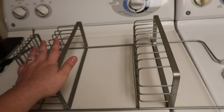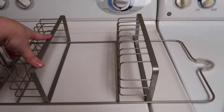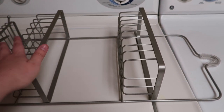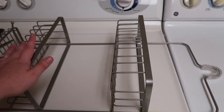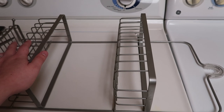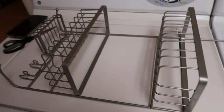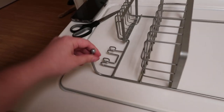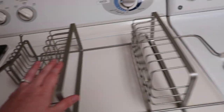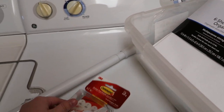And then this shower caddy, I actually got it for my shower and I've been using it, but I don't like the way it is in my shower. I plan on getting shower shelves instead. So instead of this going away somewhere and not being used, I decided to reuse it. I'm going to put it in this closet and use it to put some of the dog's stuff in it. I'm going to use these hooks as well to hang up something. And over here I have some command strips, obviously, to hang up stuff.